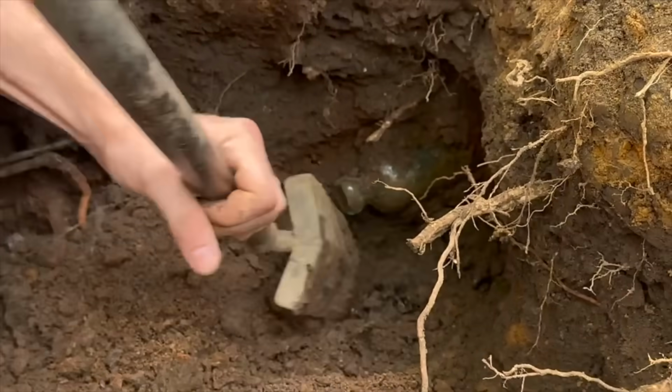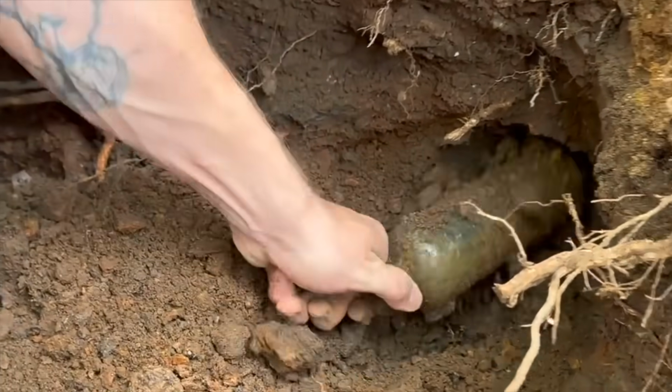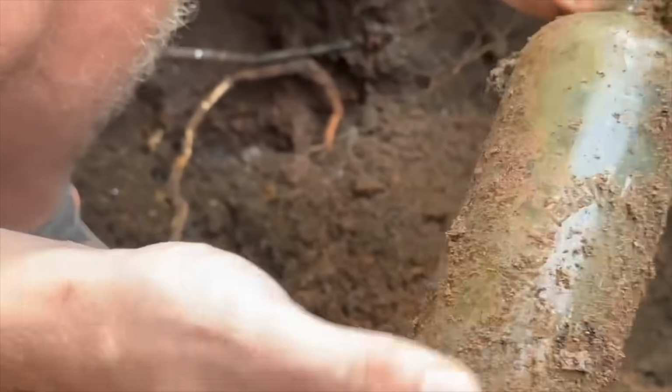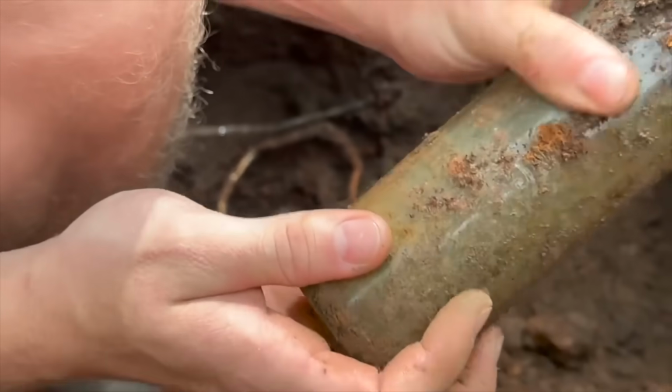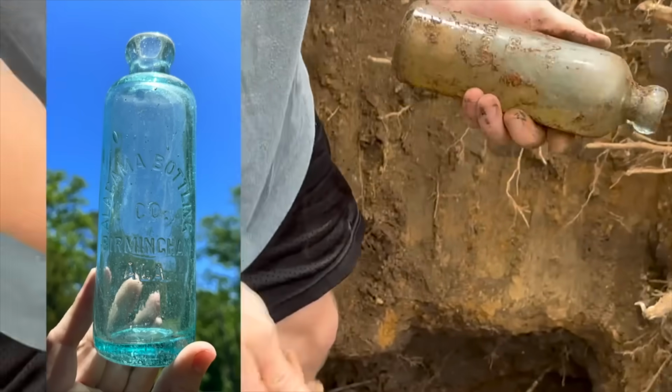Oh, that's it right there. There it goes. Camel? There it goes. It's long. It's Alabama. Oh, dang. That's still cool, it's a hutch out of the hole. No doubt. Always love digging them. Heck yeah, dude, all day long. Awesome.